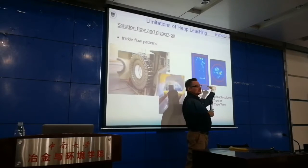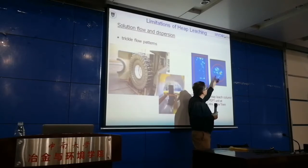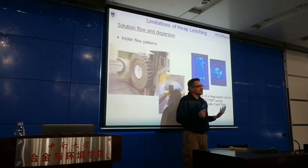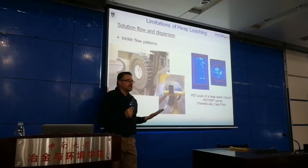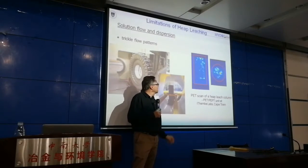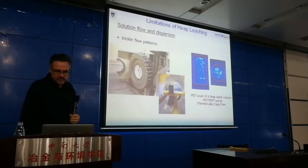The solution was distributing, not homogeneously, but going through discrete little channels and pockets of solution flow, and the rest of the bed was not seeing the flowing solution. Yet that whole ore bed was wet, and that whole ore bed does leach to quite a large extent, but the solution flow is everything but homogeneous through that system.